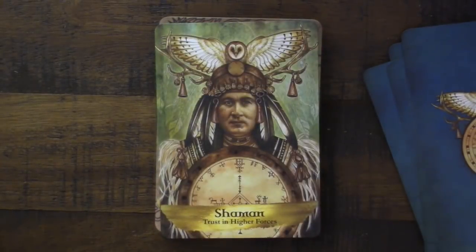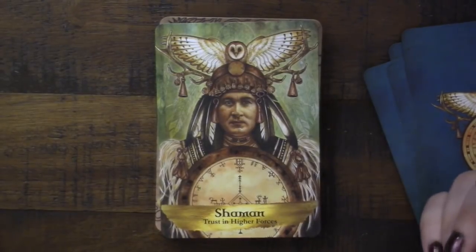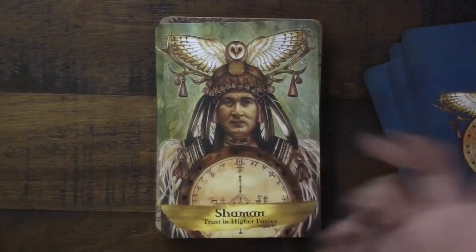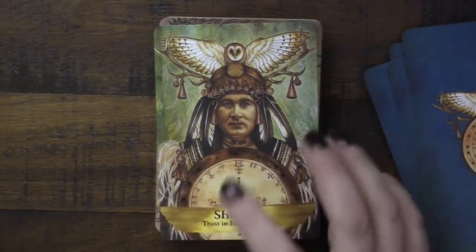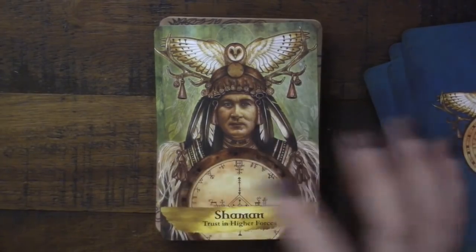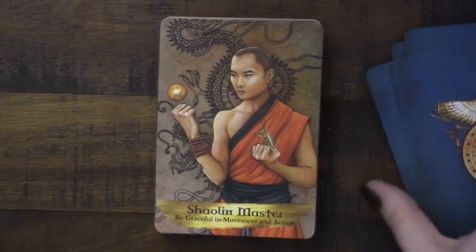Here we have a beautiful and powerful Native American shaman. At least I would read this as Native American energetically, but very powerful. Trust in higher forces. It doesn't point to this specifically, and I could be wrong here. Just my instinct is that it seems to be Native American with the drum and these kinds of things, the feathers, all of this, which is beautiful. Very powerful.